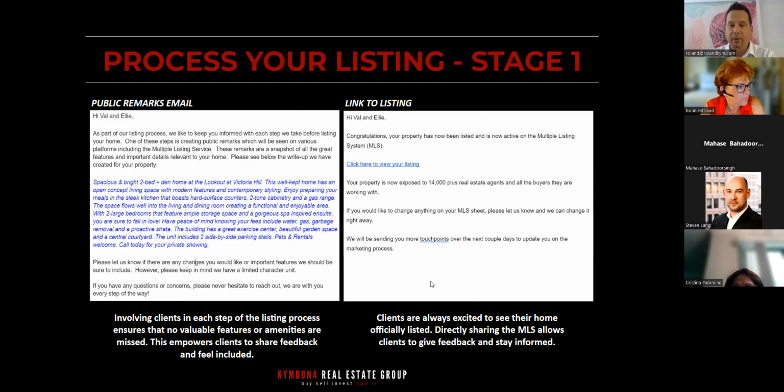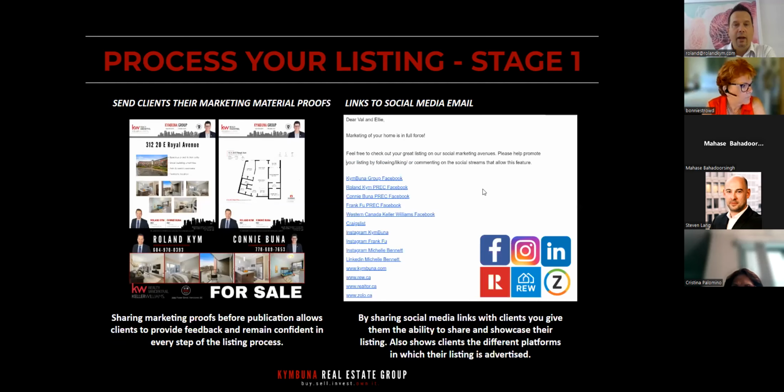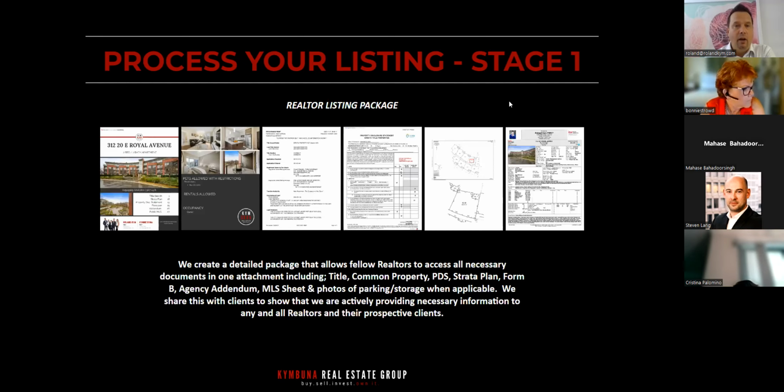Then the listing will go live on the MLS. We send them an email with a link to it, and then we tell them, we're now showcasing your property to 15,000 plus realtors in the Greater Vancouver board. We send them samples of the marketing items before they're printed, so they get to see the custom sign, the listing sheets. Once the listing is live and it's been syndicated and pushed through all our platforms, we'll send them an email with a link to all of those so that they can make sure that we're delivering on what we told them we would. And they can also share that on their platforms and with their friends. And so they're involved in marketing their own property. So much of what you need to do during this stage is actually show the client that you are delivering on what you said you would.